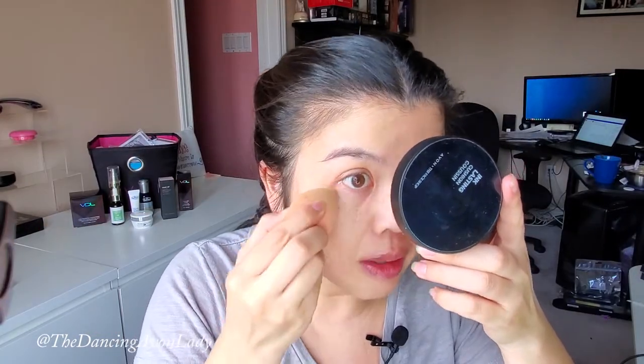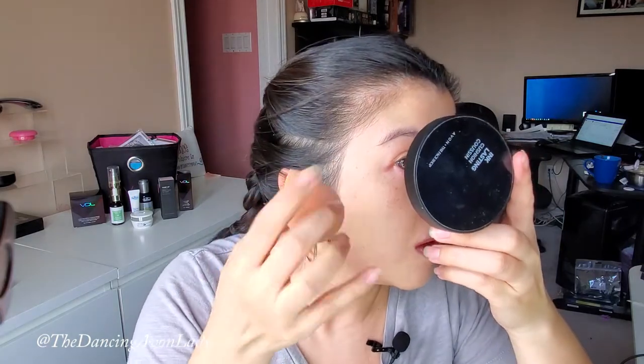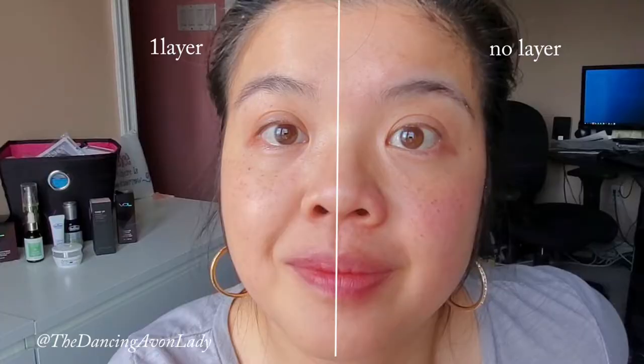Wow, it's really, really blendable. I want to see how buildable this is. So this is one layer. And even with one layer, I think it dries to a finish really quickly. With one layer, it just kind of has a nice sheer coverage. I wouldn't call this a medium coverage yet. I would probably just call this a sheer coverage. But that's one layer. I do like how easily it blended in. All it did was cover up a bit of the redness and even out my skin tone a little bit. So you can still see the natural freckles on my face. It's not like slapped on.